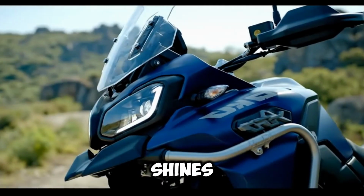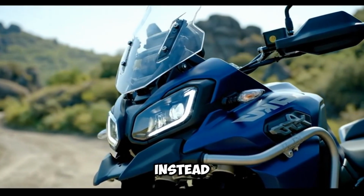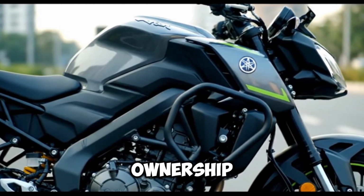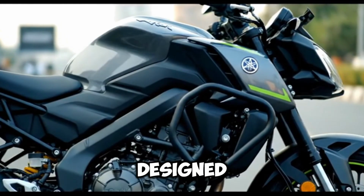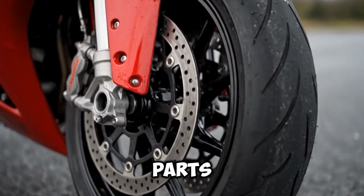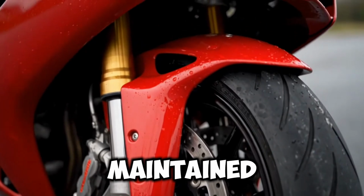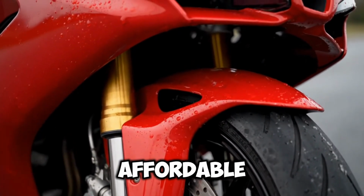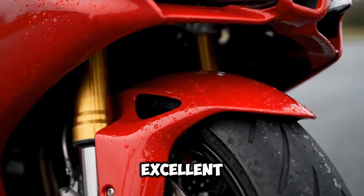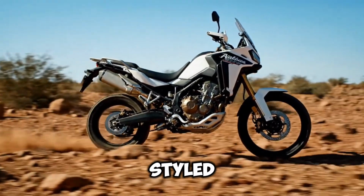Where the Varadero shines is in its comfort, size, and adventure styling. It's not trying to be the fastest 125. Instead, it's the one that feels the most like a real adventure motorcycle. Ownership experience. Honda has designed the new Varadero with low running costs in mind. Service intervals are reasonable, parts are widely available, and Honda's reliability record means the bike should last for years if maintained properly. Insurance and tax remain affordable, making it an ideal choice for young riders or those returning to motorcycling. Combined with excellent fuel economy, the Varadero is one of the most cost-effective ways to enjoy an adventure-styled bike.